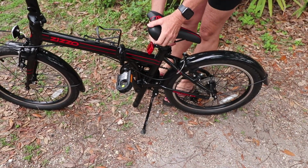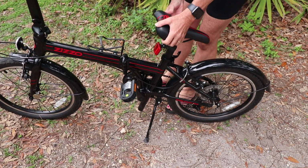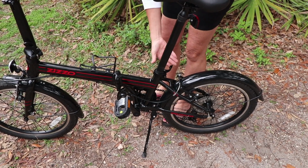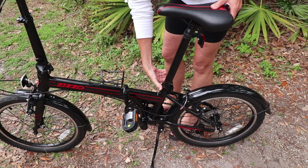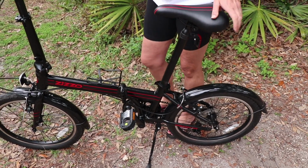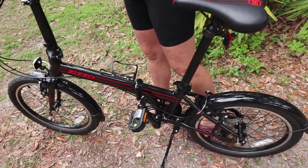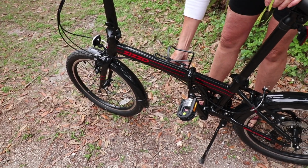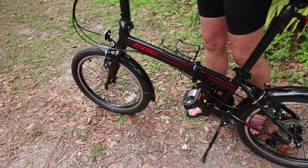And finally we need to adjust the seat. So it's a matter of raising it up, rotating it 180 degrees, and latching it into position. Then after double checking all of the latches to make sure everything is latched and secure, you're ready to go riding.